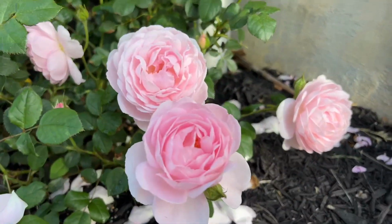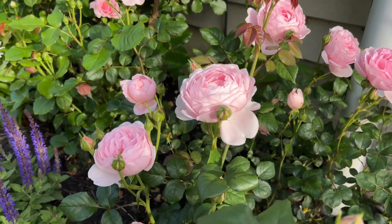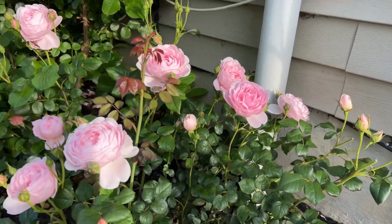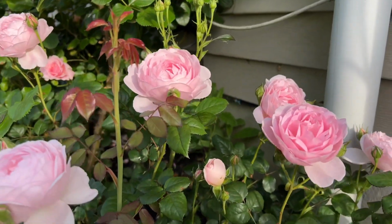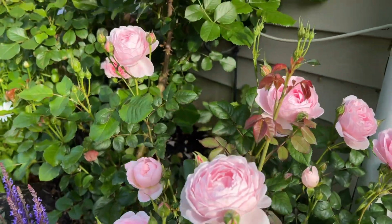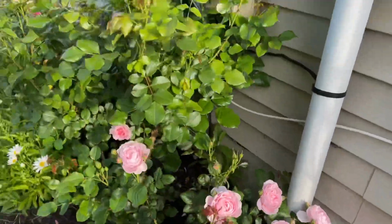But look at this. How many blooms on this tiny rose? This is what you're looking for. I just love the shape. My favorite. So I'm going to take this off. This is so pretty. I have not cut it to see if it's a good cut rose because that's something that I look for. But I think he's worth it. He's supposed to get like four to five feet, so we'll see this year.